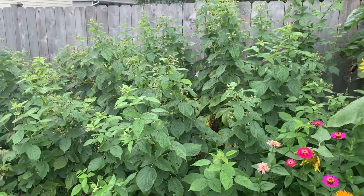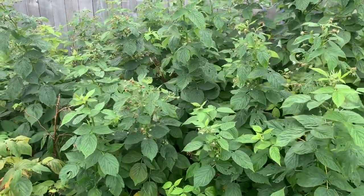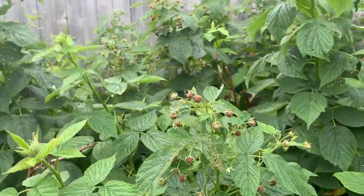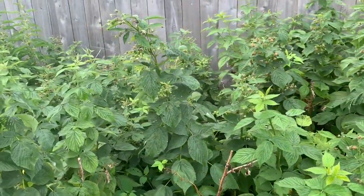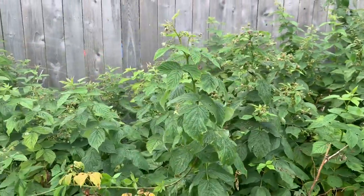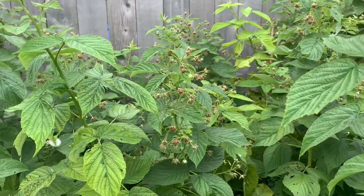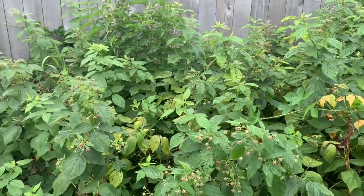So my second helping of raspberries will be ripening soon, and all the plants are just loaded with raspberries. Now the leaves were attacked by the beetles. What are they called? Japanese beetles. Yeah. But it hasn't starved the fruit production on it at all. And I'm not seeing those anymore, so that's good. But that's the bite marks that you'll see in the leaves.